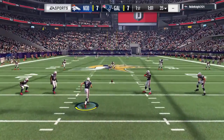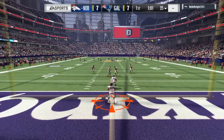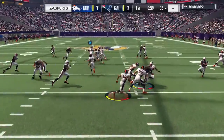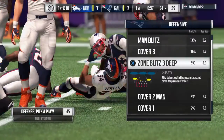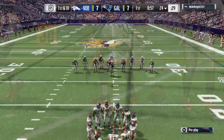So a tie ball game here as the kick's away. This is fielded a few yards into the end zone, and a pretty good return here. He'll be stopped just shy of the 25 at the 24-yard line. The Bronco offense is now set to come back out onto the field.